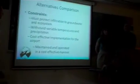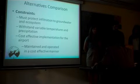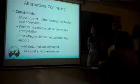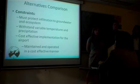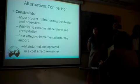The constraints for this project are that it must protect infiltration of groundwater and ecosystem. This is especially important in the Yellowstone area, as we don't want to affect the very important ecosystem there. It also must withstand variable temperature and precipitation swings, as occur in the state of Montana. It can get very cold and it can get fairly warm in the summer.